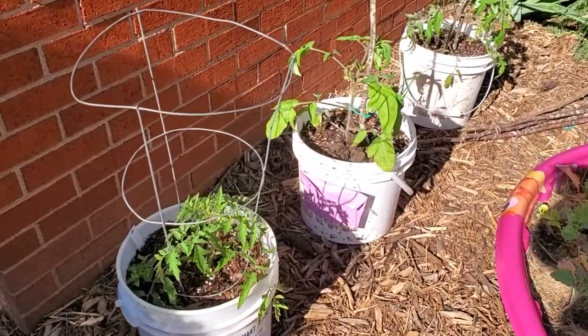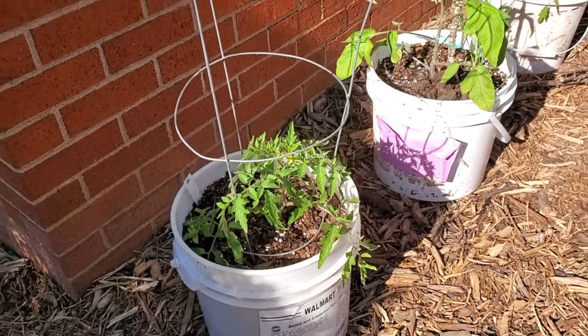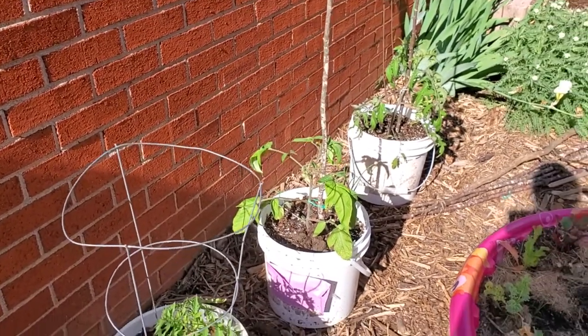Here's some of my tomatoes. They're on the south side of the house. There's a Manitoba tomato, a Rutgers tomato, and a Glacier tomato in these 3 buckets.